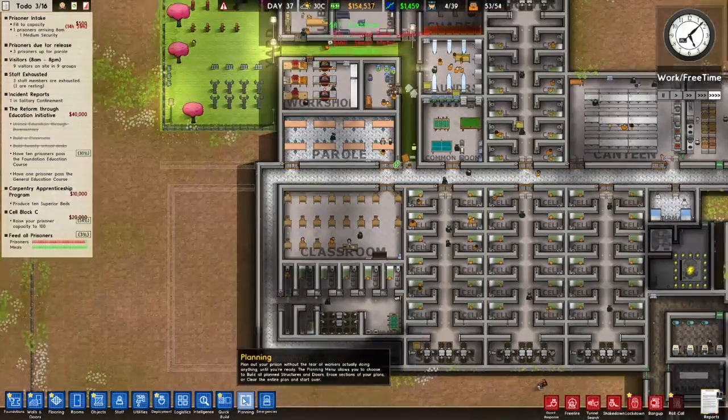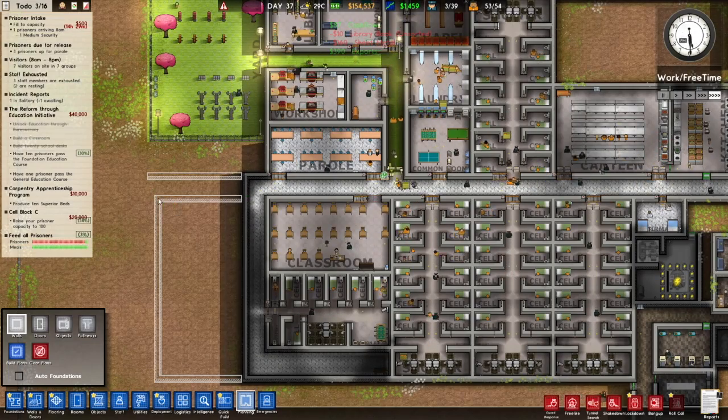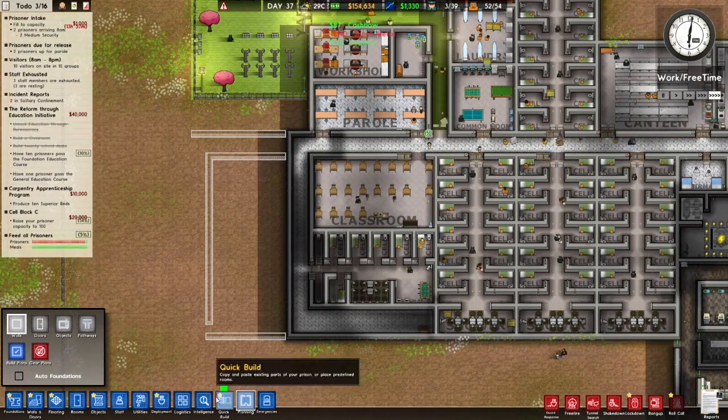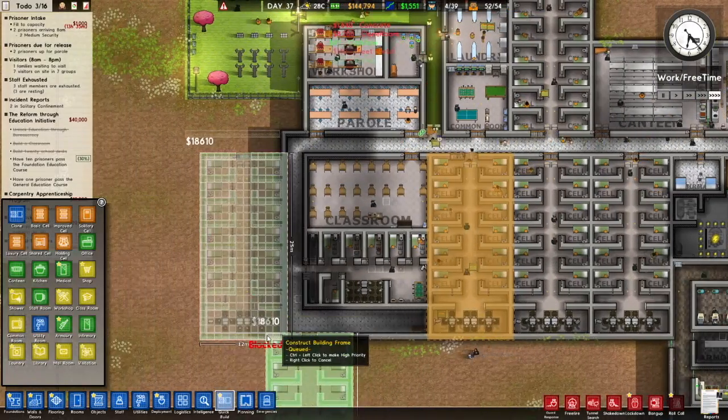And have I screwed this up a little bit? The planning. How long have I made this? 13. Why have I done that? What is that now? 12. That's what it needs to be. Okay, quick build. Get that in.